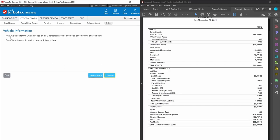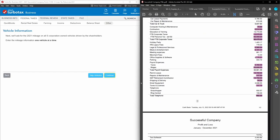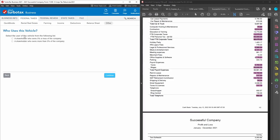Yes, we did lease. Next, we will ask for mileage for shareholder: enter the miles in one vehicle at a time. Skip vehicles, continue. We don't need to enter miles. I don't know why it's asking you for miles, but we don't need to enter miles because we determined that the car is 100% business. And we already took out the entire deduction based on what we calculated on our profit and loss. If we do something funky here, it will probably change our vehicle deduction from 100% to 50%, and then it will get our numbers off. It's just not gonna be fun. Okay, select that you should our vehicle filing list.